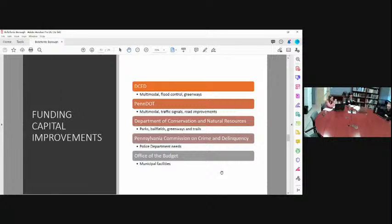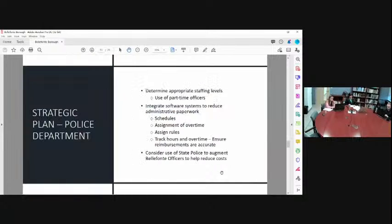Right. So aside from your American Rescue Plan, you've got your state programs. DCED, and you're familiar with these: multimodal, flood control, greenways. PennDOT: multimodal, traffic signals, road improvements. DCNR: your parks, your ball fields, your greenways, and your trails. The PCCD, again, for your police department needs. Office of the Budget, a good source for your municipal projects. And we'll look at EDA for an economic development initiative where you've got a larger initiative, and add that in for any projects that may make sense. I think Noah's already started to map this out on the table. We'll make sure we have some of those federal resources in there as well.